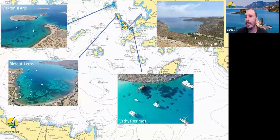So Akti Kalymnos, and over there, which is supposed to be the end of some river, there is a tavern as well, and you can just spend your night over there instead of getting into a busy port, or before getting into a busy port.